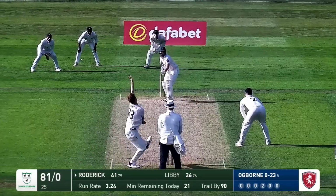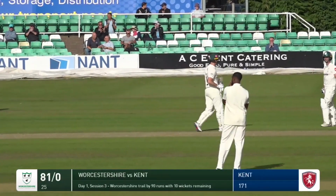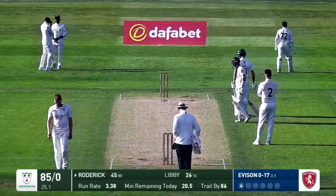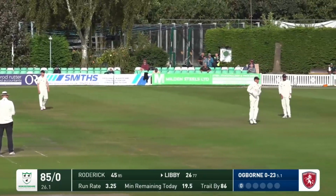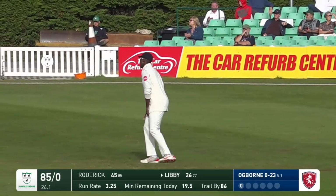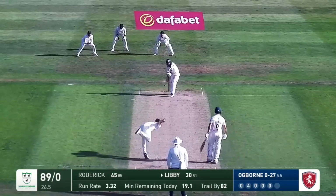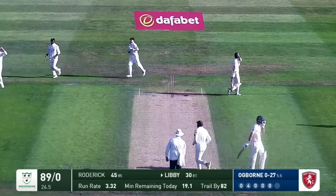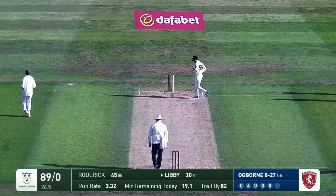It has been beaten a few times. Everson strays down the leg side, and that's clipped lovely by Roderick for 4 runs, adds to his total, moves on to 45. There's Ogbourne in again, bowls short and swivelling round, Libby gets that down to fine leg for 4. Sprawling attempt down there at the save. In and bowls, and he's got him caught behind. Slightly wider this one outside off stump, the best line he's bowled. He's been too straight, to be fair.